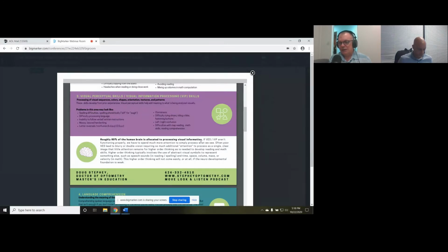And let that resonate for just a minute. 2.4 of the 3 million sensory inputs that our brain is perceiving at any instant in time is driven through your visual system. And by way of example, vision can certainly affect the way you move. Vision can affect the way you hear. Vision can affect the way you smell and taste. It's a bully on all these other senses.